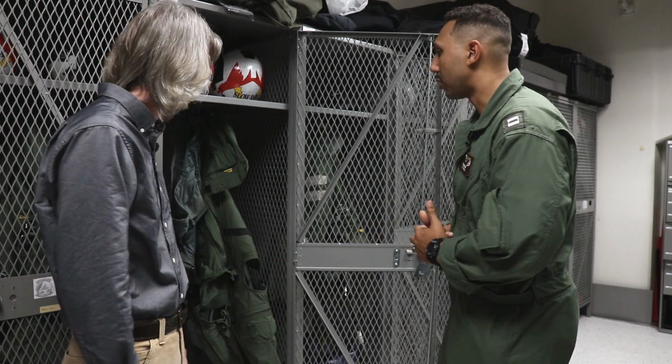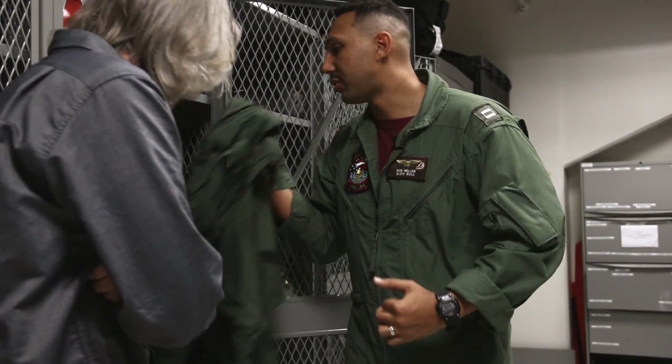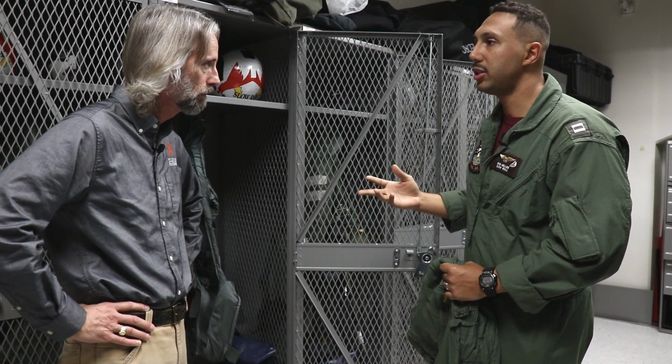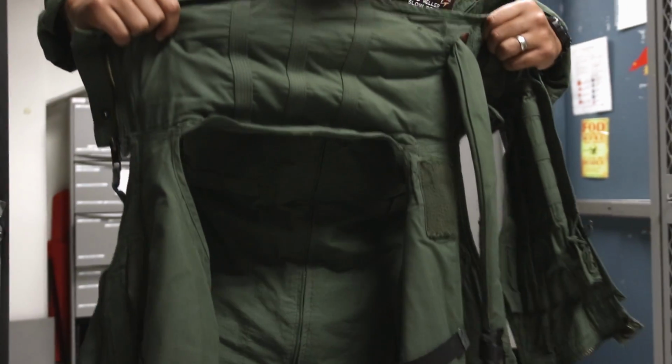No, absolutely not. So there are 4 main pieces of gear that we use. My favorite would be the G suit. All aircrew have a baseline G tolerance, G's being the amount of gravity on the body. So 1 G would be normal Earth's gravity, and then 2 to 3 G's would be 2 to 3 times the gravity, all right? Okay. So every aircrew has a baseline for that.